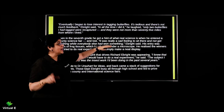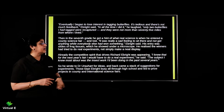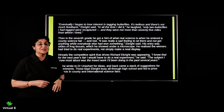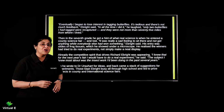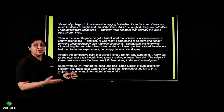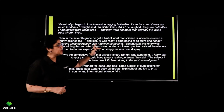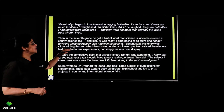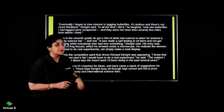It was really a sad feeling to sit there and not get anything while everybody else had won something. He says it was very upsetting for me that I sat there, I also took part in it, but I did not win anything, whereas all the others got something or the other. Ebright said his entry was slides of frog tissues which he showed under a microscope.